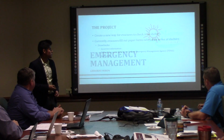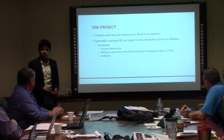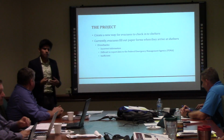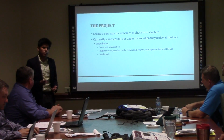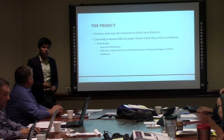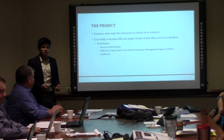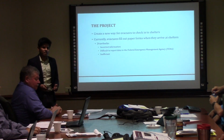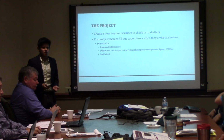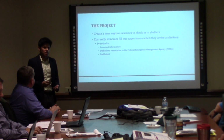For my project, I was tasked with creating a new way for evacuees to check in at shelters during storms, like we had with Irma last year. To give the background on the current protocol: when they go in, it's a little hectic and chaotic, and they're given paper forms where they fill out information like their address, children, pets, and all that.